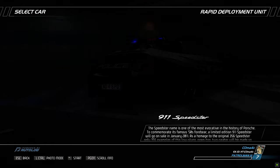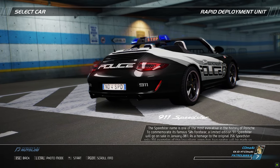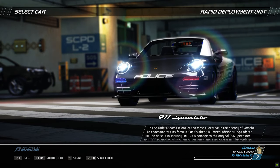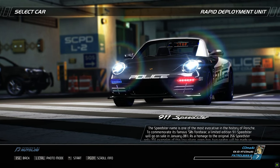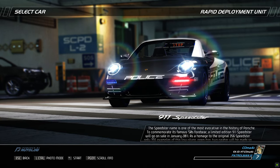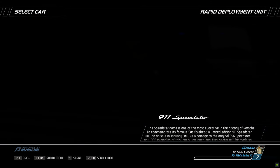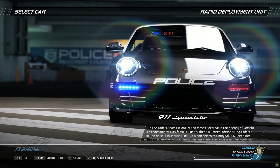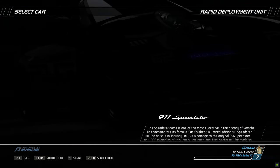The Speedster name is one of the most evocative in the history of Porsche. To commemorate its famous 50s forebear, a limited edition 911 Speedster will go on sale in January 2011. As a homage to the original 356 Speedster, only 356 examples of this low-slung, open-top two-seater will be made, so seeing one will be a rare sight.